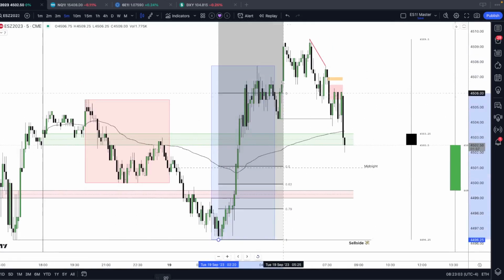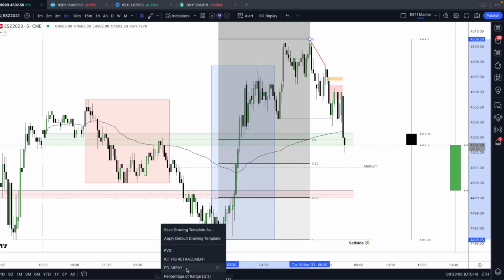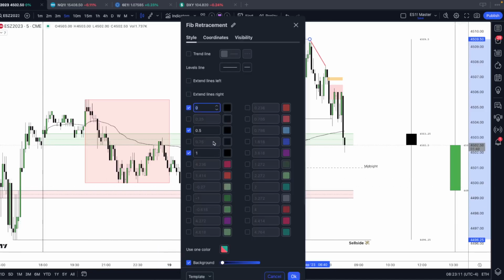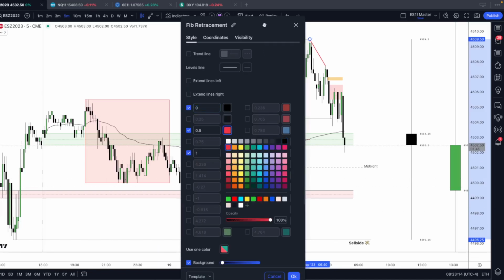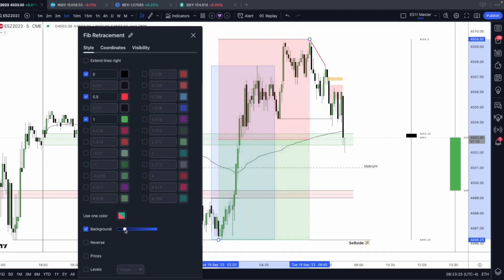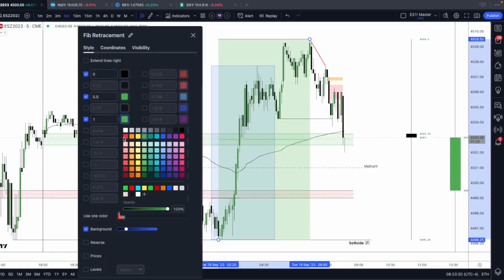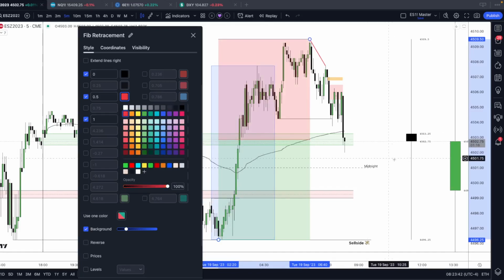Pretty much at 50% of today's range. So if we continue higher, we can always relate back to premium and discount of the entire daily range. Let me change the colors of that. So let's make it red and green. Other way around. Green. Premium discount. Maybe I'm using the wrong colors, but I think this way it should be correct.